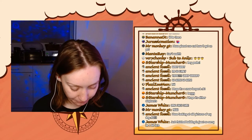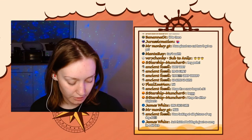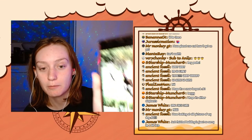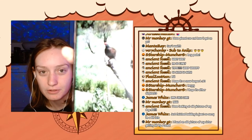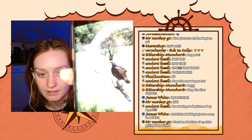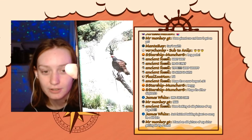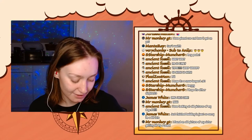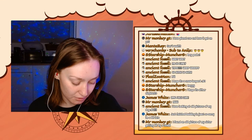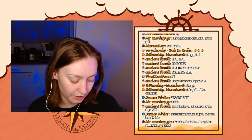Let's see. Again, I didn't take a lot of pictures, but there were turkey vultures, tons of them. I mean, they're really common, but I love them. They're nature's garbage disposals. I wish that you guys could see this easier. But he was just right there, standing on the branch. What a cute little guy. I love turkey vultures. They're amazing. They make me happy. I found a dead mouse, but we won't show that on stream.